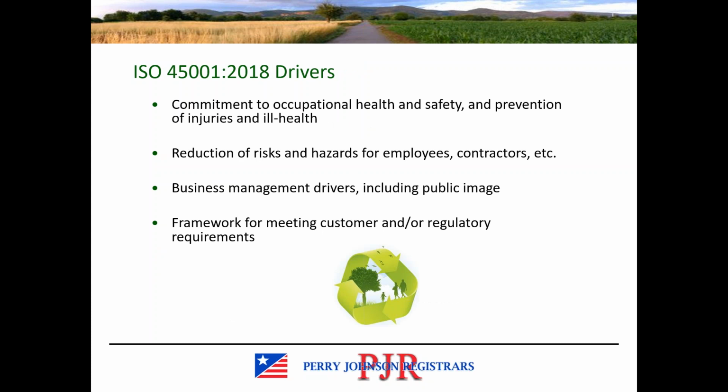Specific to ISO 45001, obviously with a health and safety standard, we're looking at a commitment to occupational health and safety and the prevention of injuries and ill health. This reduces risks and hazards for employees, contractors, visitors, nearby community members, all that good stuff. We already talked about some of the business management drivers, including the improvement of public image, and following the standard provides a framework for meeting customer and regulatory requirements that the organization may be subject to.